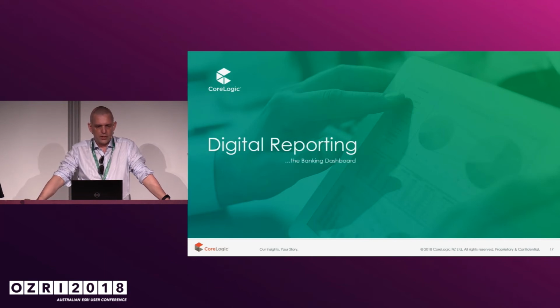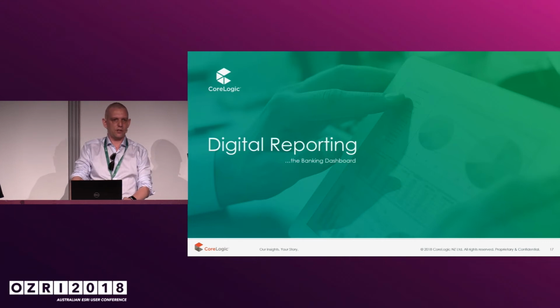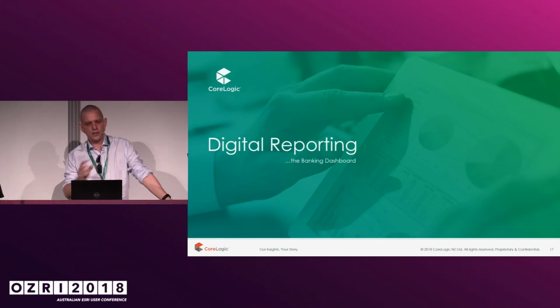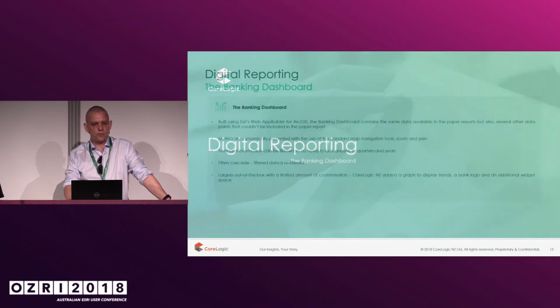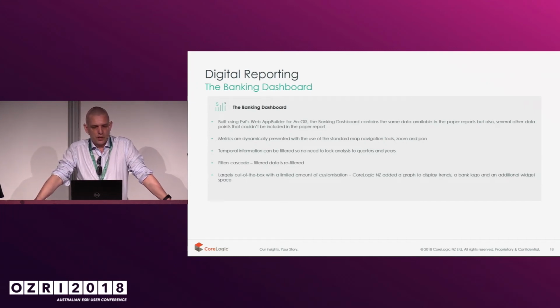So digital reporting, the banking dashboard, and this is where we moved to. Once we thought the paper reports weren't doing it for our client, and we needed to come up with a better solution, we went for something else. What we elected to do is take a path of least resistance. We couldn't invent something massively new and invest a lot of money in creating a whole new application to fix that problem. But Esri's tools, Web App Builder and things like that, allow us to create something very compelling, following a path of least resistance type development framework. So we built it using Esri's Web App Builder.